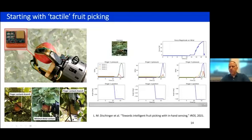And then, as you start to pick, on that force torque sensor on the wrist, you start to see this peak in the force signal. Once the fruit's picked, the pressure declines and the signal on the wrist goes down as well. We did this during the pandemic. It worked okay, at least as a starting point.